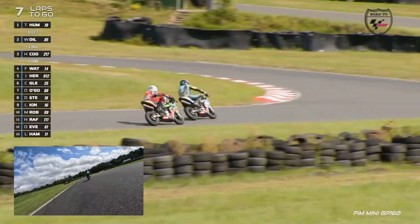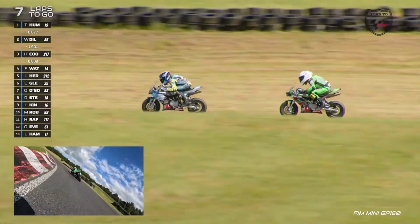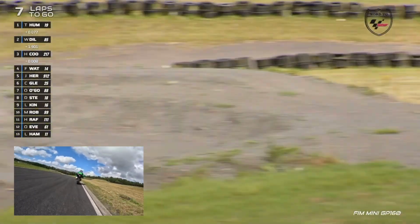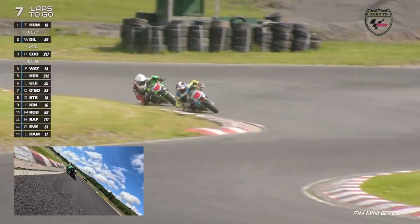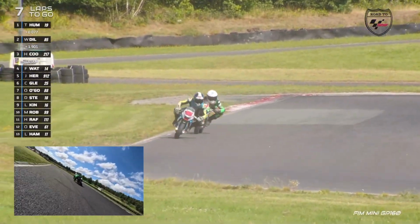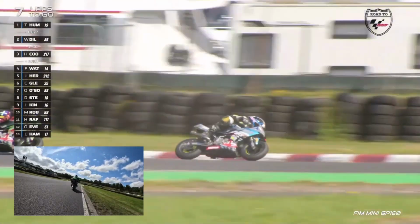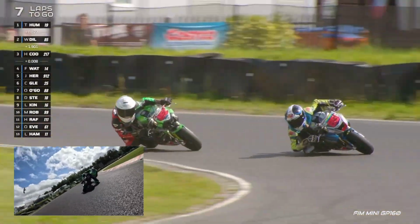Cooper, Frankie Watson was in fourth, by the way, from Josh Herring, and Chloe Gleeson there in sixth place. Ollie O'Gorman seventh. Daniel Stevenson's in eighth, and then Lucas King and Max Robinson in 10th place. But what a great race this is so far. This is building up to be a cracker. So let me just check. 160 is the 160 class.